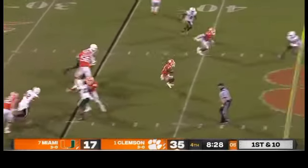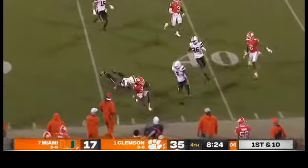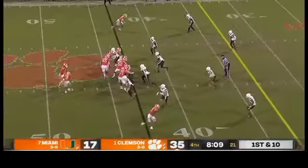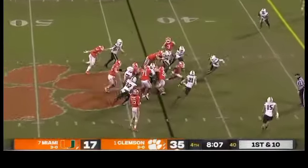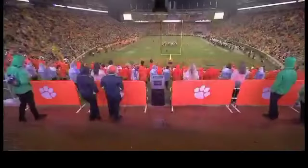It's a shovel pass to Travis inside. Makes a man miss. And just decides to stay until that explosive long touchdown run. And he put him over 100 yards, and now he's just churning away against a beleaguered defense.